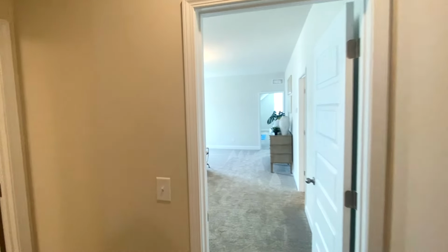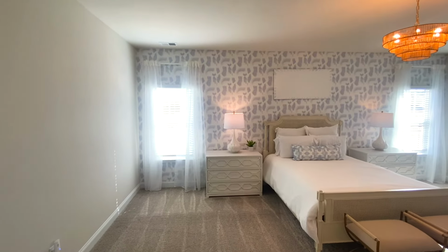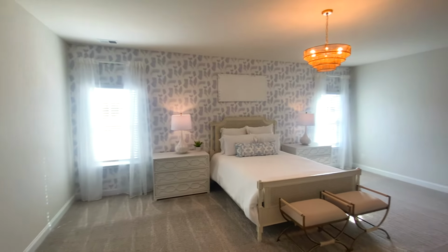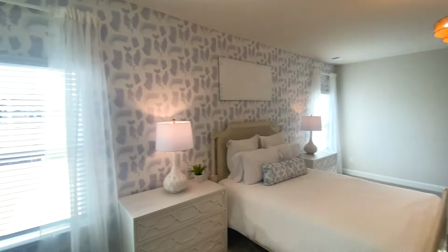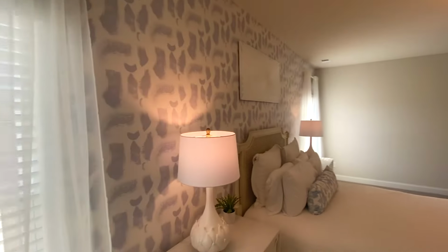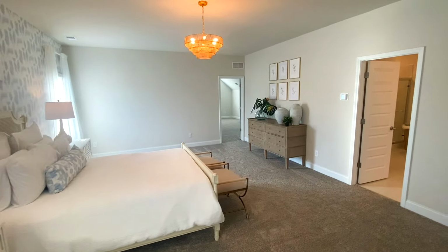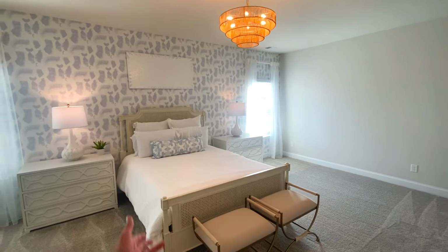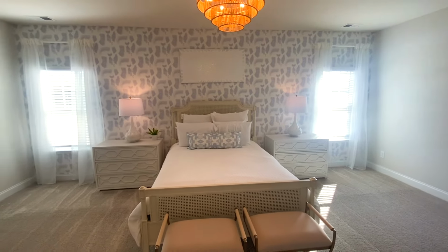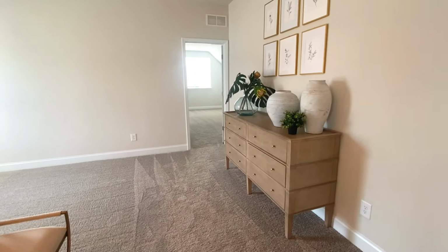We're gonna actually now go into what you've been waiting for. Check this out, this is crazy. I'm almost afraid to guess how big this truly is because it's so massive. This is probably, I don't know, 12 by 20. It's huge. This is a California king. Look, there's no shortage of space in here. You've got so much room.